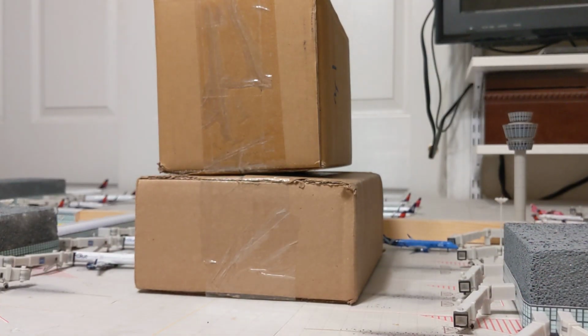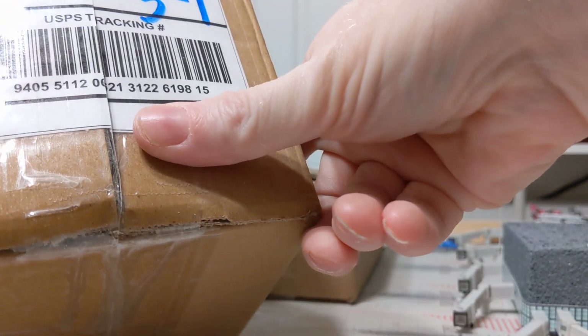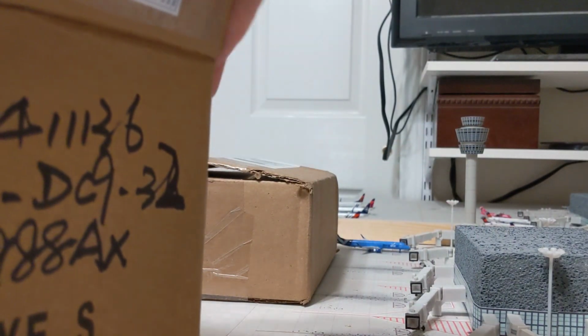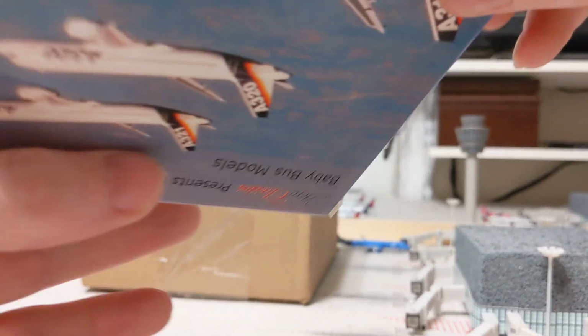Alright. So, I believe that's it for the Jet Collector. Yeah, that had four models. Okay. So next, alright, so this is an Aero Classics. This is from Sasquatch Models. Okay, so I got, oh god, I got four models. I forgot about the four. Okay, so first is the Spirit. I believe this is an A320neo.